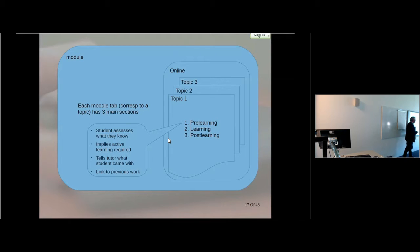The other thing is that we see the quizzes that they fill in as tutors. So we know what they brought to the table, if anything, beforehand, which means that we can then tailor our tutorials accordingly. And we can measure how effective we've been by simply asking the same questions again in the post-learning phase.